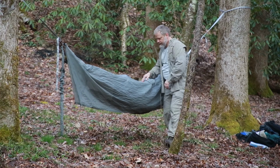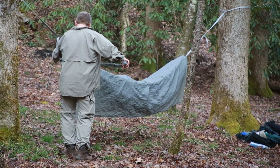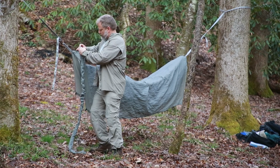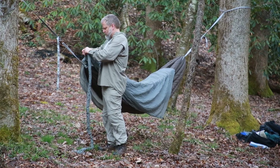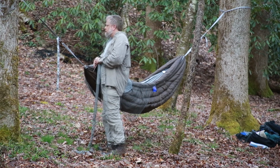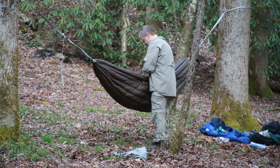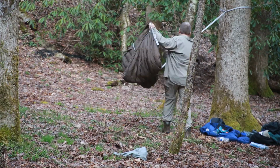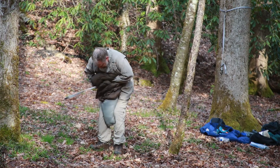And basically I just had a jacket, sweatshirt, and just slept like that without any additional insulation. And it got down to a little under 40, so just barely comfortable. And that's without any other insulation, just that jacket that I wore on the way in or had in my backpack. So pretty impressive for something that's all integrated into one, and only weighs 3.1 pounds. That's everything. The hammock, the rain fly, everything. Not bad at all.